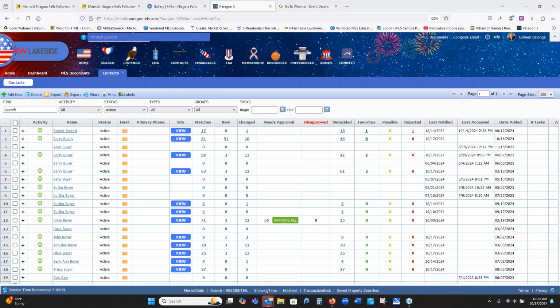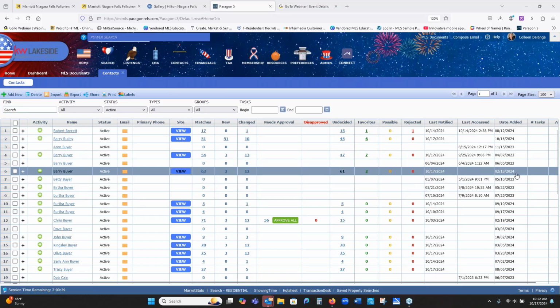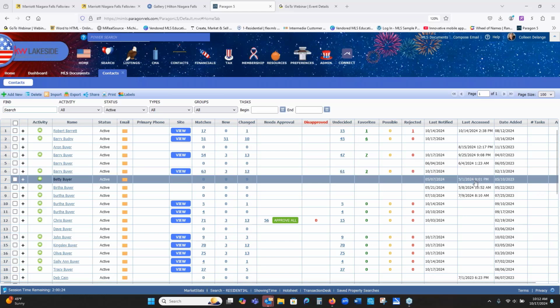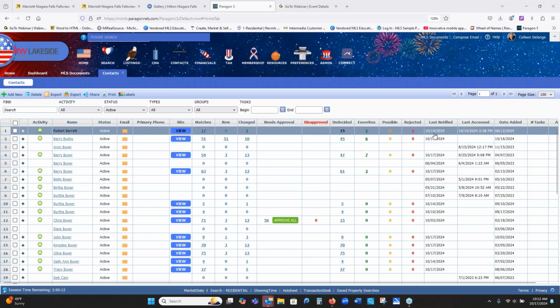One of the other things I like is right on this screen, it's going to show you when you set this client up in the Collaboration Center. It's going to show you when they last logged in to the Collaboration Center. It's also going to show you when their last notification went out. So I can see that Bob, my client here, got a notification on the 14th of a new home that was available. And right away on the 14th, he logged in. So I can see he was last in here right here. He was last notified on that same day.